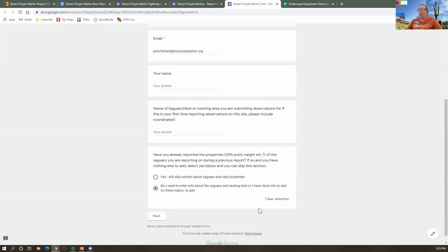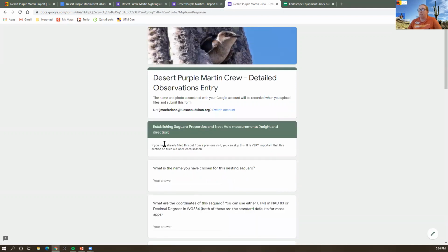But if you hit no, and this would be if this is the first time you're reporting that info, or you want to add something, like you took another measurement and it came out differently, or you realized there's a second nest or whatever, you can then do this. And so you hit next, and it's going to take you to section 2, which is establishing saguaro properties and nest hole measurements, height and direction.